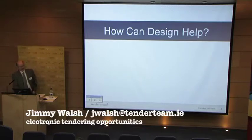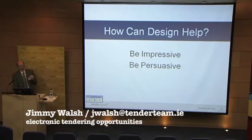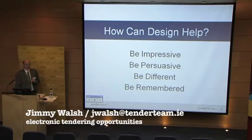So how can design help? It can help your bid be impressive. It can help you persuade and be different from other bids. And it can help you be remembered. The whole purpose of using design in the bid is to make your bid stand out, to make it easy for the evaluator. It's important to put yourself in their shoes, in terms of they're evaluating a large number of bids. So the company that makes it easier for them is generally going to get more marks.